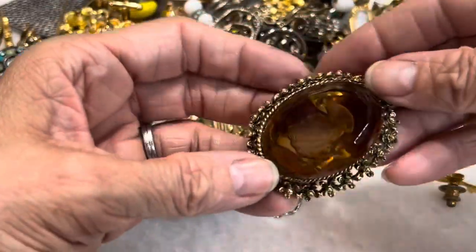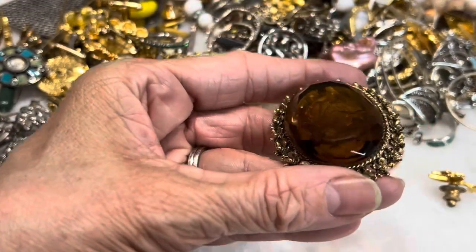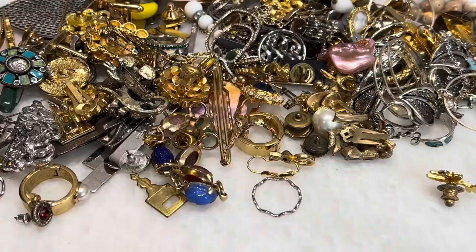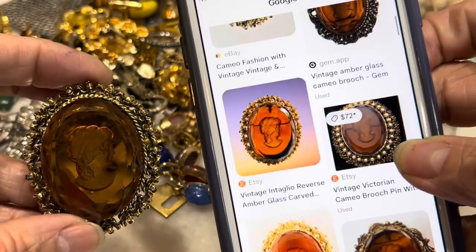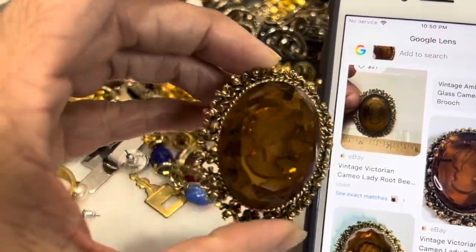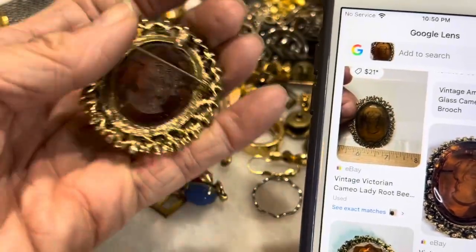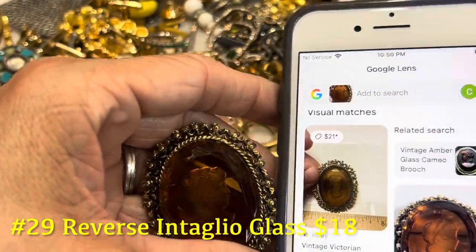Okay, I see there's tons of earrings, but I can't really grab them unless I have the pair. But look at this. Oh, wow. Because this is glass, as you see it. And the design is actually imprinted into the back. I guess they call it reverse intaglio. But some of these look to be quite valuable. I don't know if some of these are made of like a precious metal or something, but that's pretty incredible. This does not look like real gold or anything to me. So I'm going to have to wait. You see, and that one's only 21. That one actually looks really similar to the one in my hand.